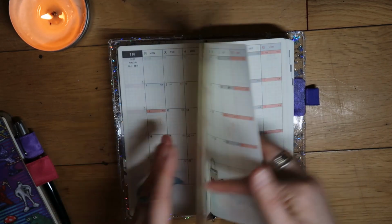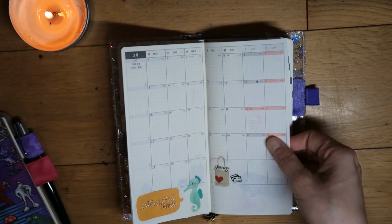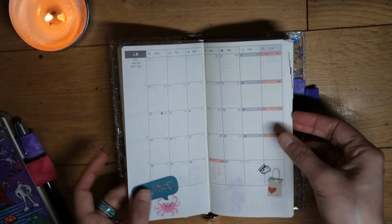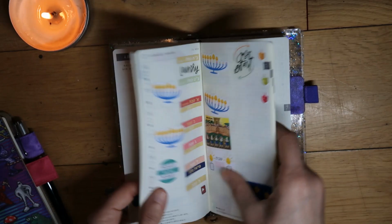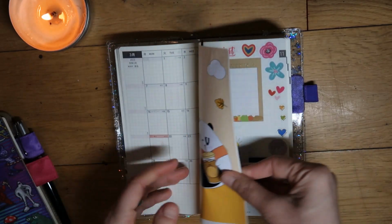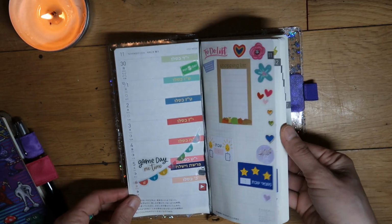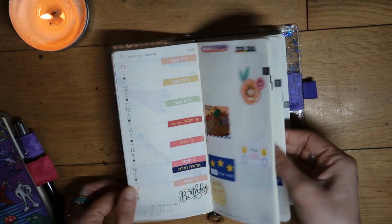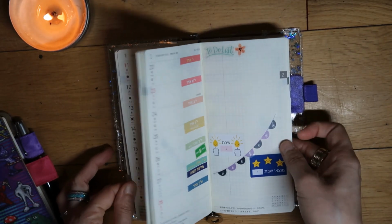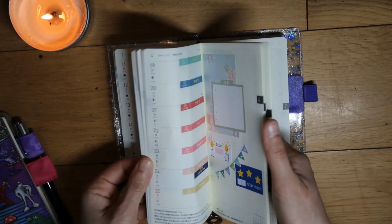So I use the monthlies for tracking household things that we've done, and also online orders that are not planner related, because I have a separate planner where I keep track of my planner purchases, which I will show you in a minute. And I use the weeklies for to-dos, and sometimes for logging various things, like if I'm taking medicine or exercise, but normally I just use it for to-dos and shopping lists and stuff like that.